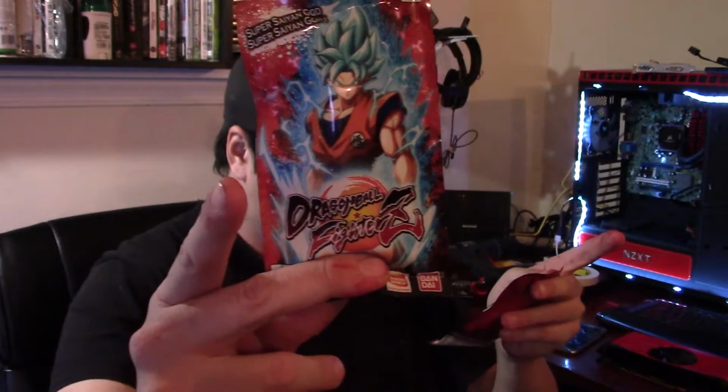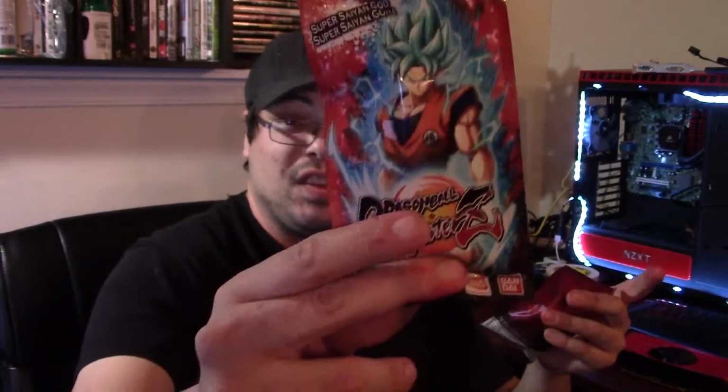Got a few of these Dragon Ball Fighter Z, because these are collectible right now. People definitely want them, so I'm going to put those up for my friend. Those aren't mine, those are my buddy's.